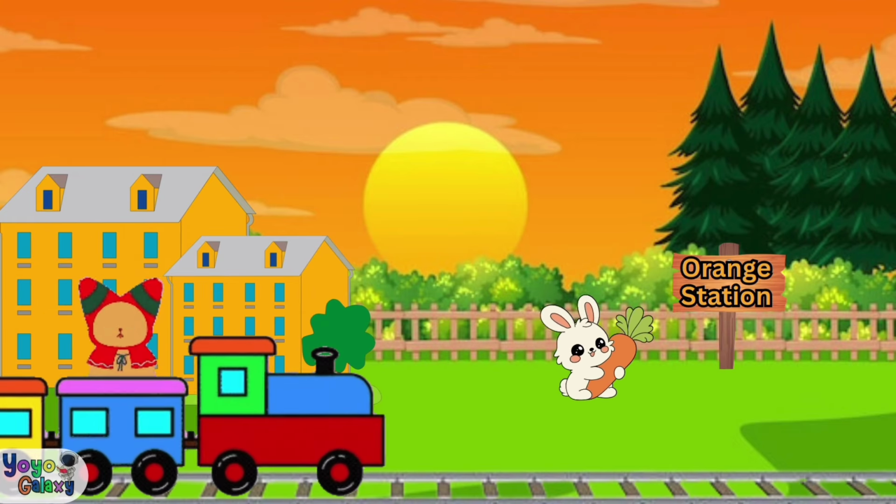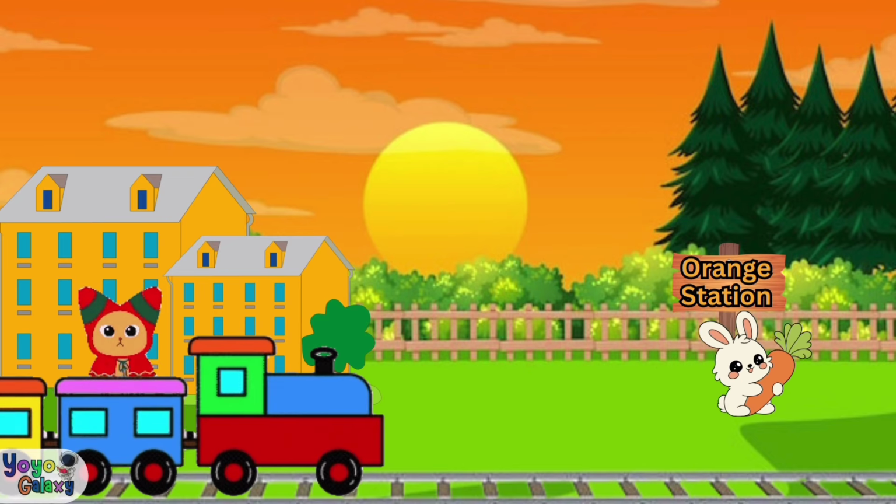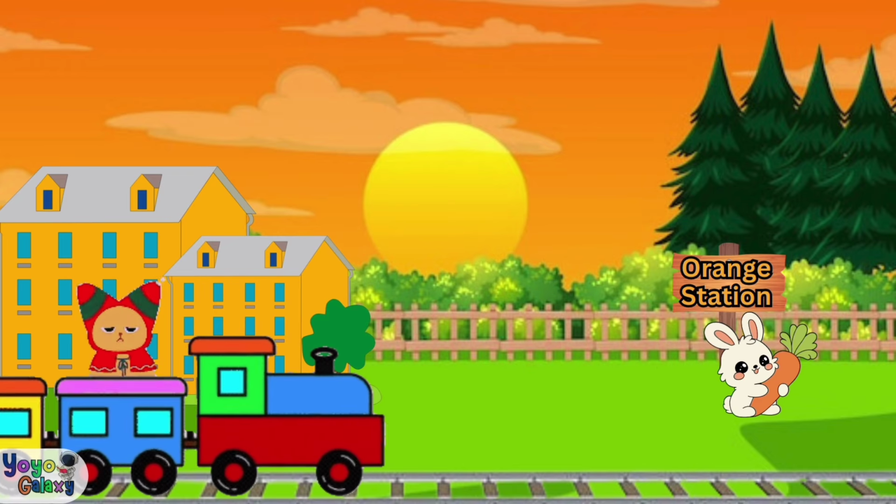This is the orange station. Orange carrot and the sunset all are orange. Orange is warm and fun.